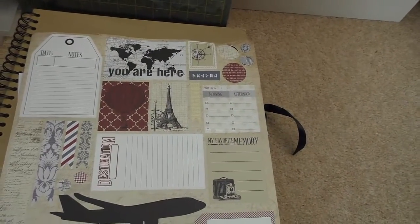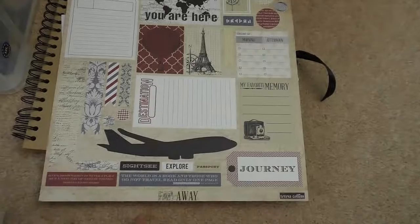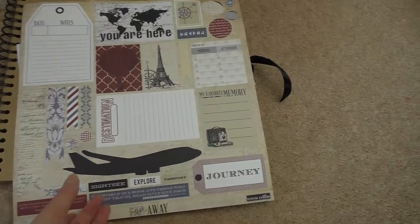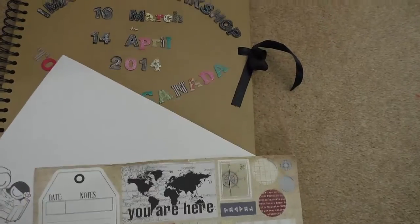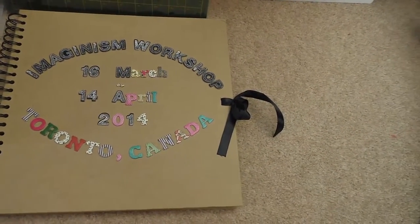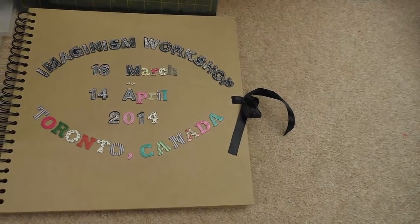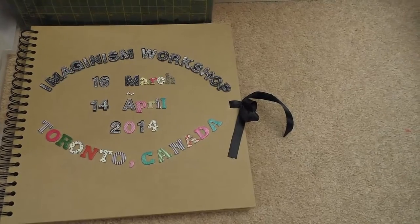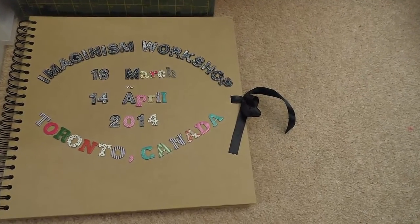This is for a scrapbook, the only scrapbook that I've actually intended to make, and I bought this for it. As you can see, I started to do the front of it, and I've not actually done anything with the inside of it. And I actually planned to do the scrapbook before I even went to my workshop, and then I did nothing with it.